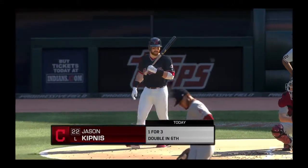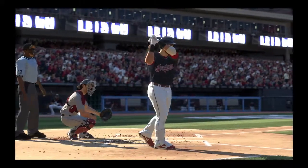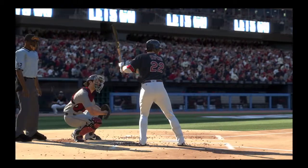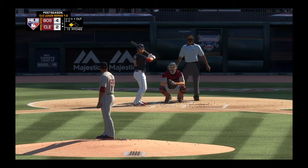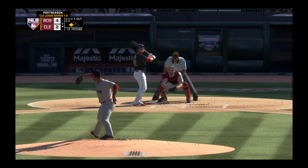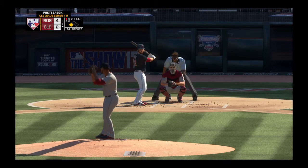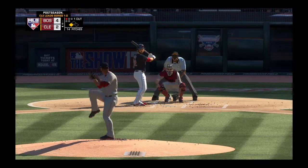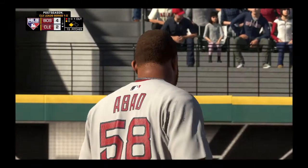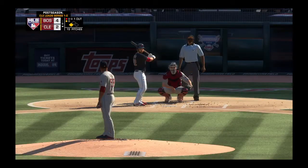So a runner stands at third. One man is out. And standing in now, the power-hitting second baseman, Jason Kipnis. He's set. Here it comes. And a fastball just below the knees, ball one. Looking at a fastball for a strike on the corner. A man at third with one away.